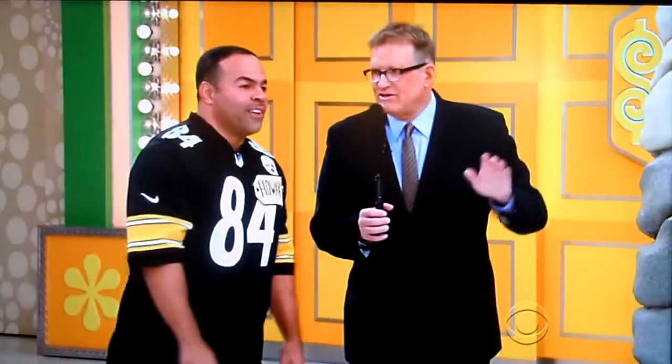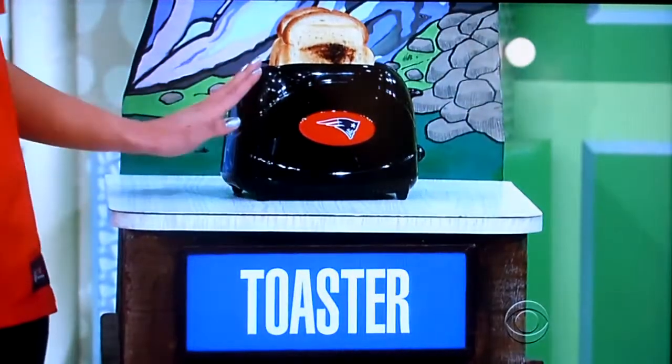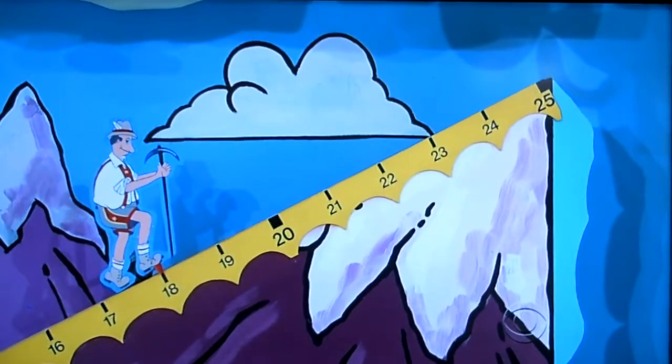$25. This one, the toaster. Yeah. Oh, you got to be careful with this one now. Yeah, brother. You got to be careful with this one. It's a toaster and it leaves the emblem. You have $7 to work with. You can only go off by $7.